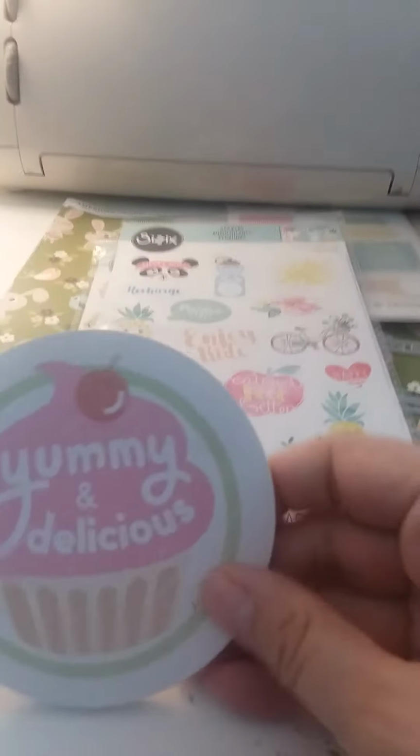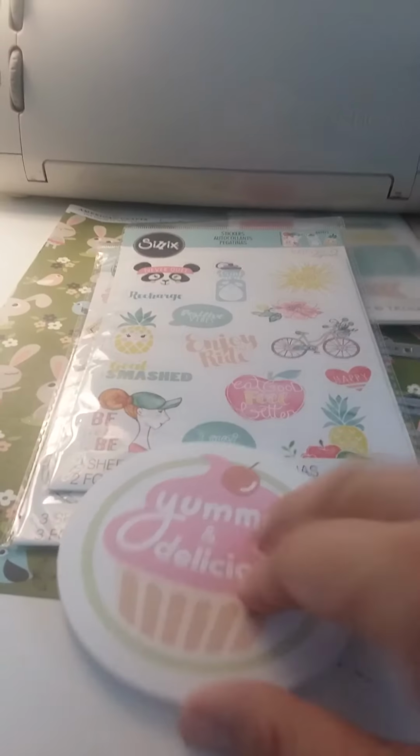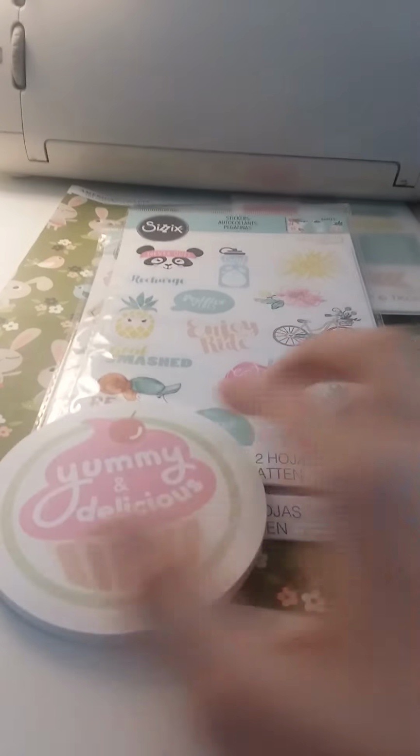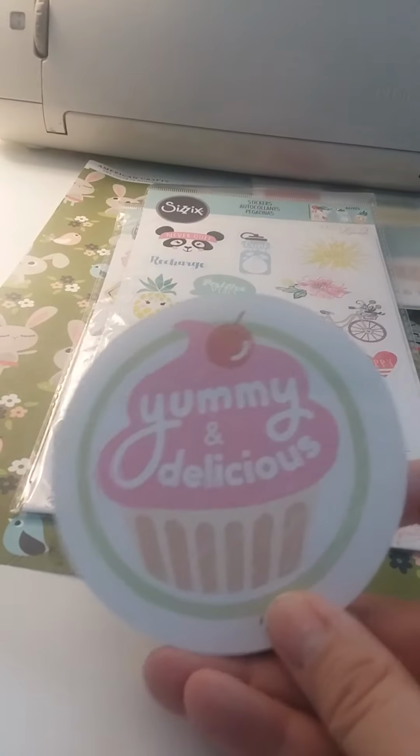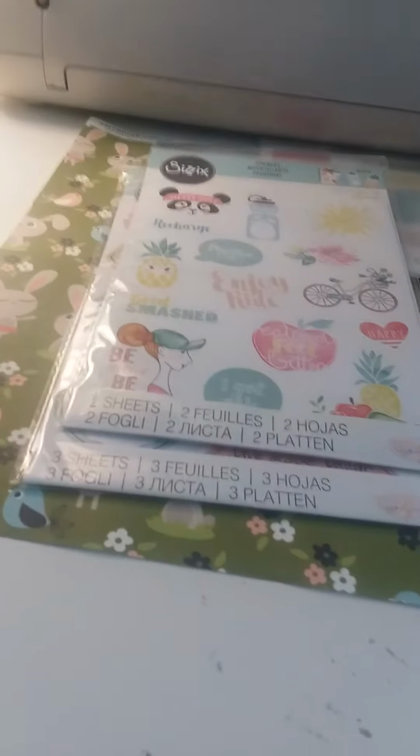This adorable little sticky notepad was only $1, so I had to snag it up because I figured I could use it to write notes on or even as ephemera on cards.